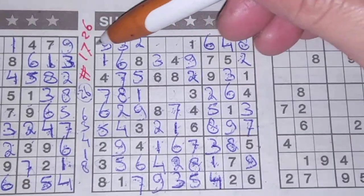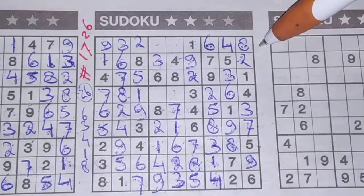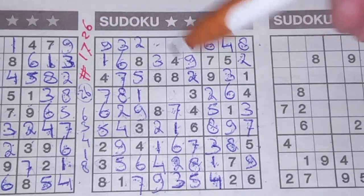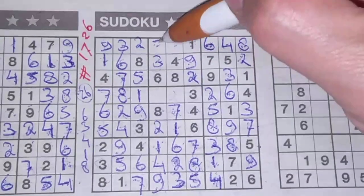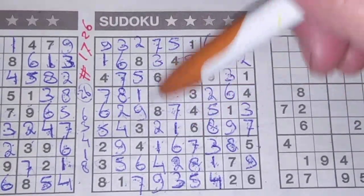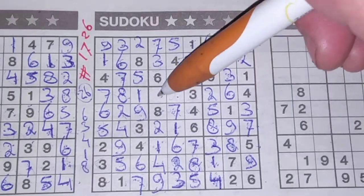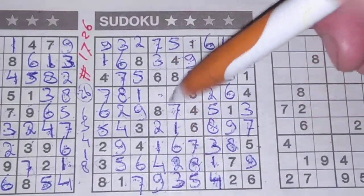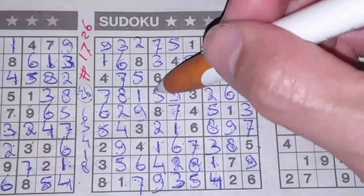2 numbers left in this row, the first row, for the numbers 5 and 7. We see here 7, no 7 there. 7 should be here, and a 5 goes there. And the final 2 numbers of this big square for the numbers 5 and 9. We have a 9 here, no 9 there. 9 should be here, and a 5 goes there.